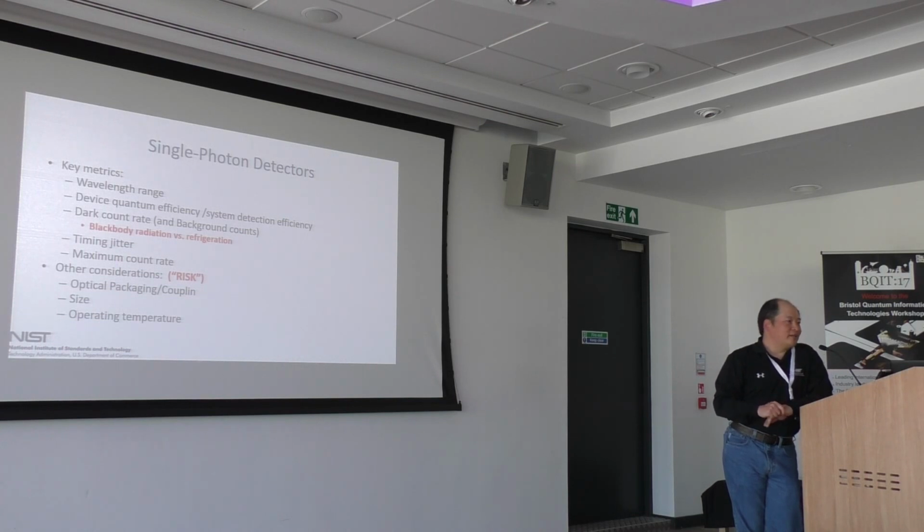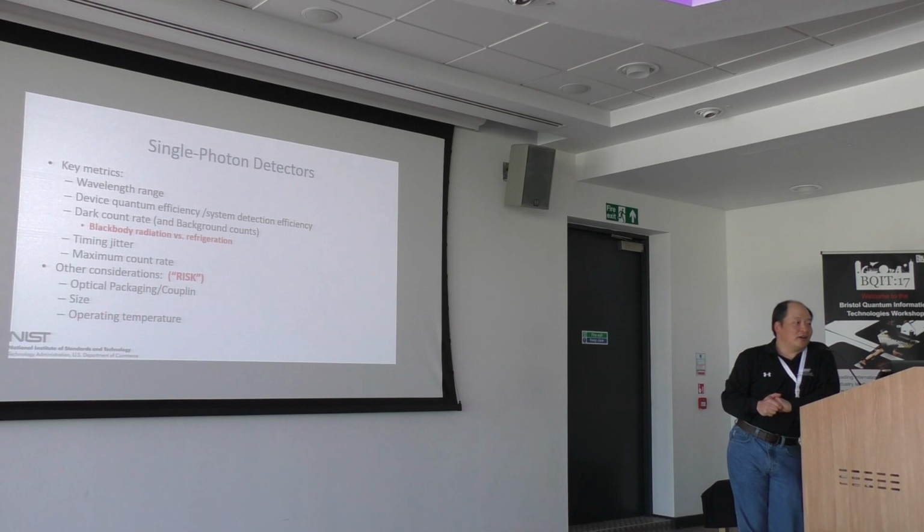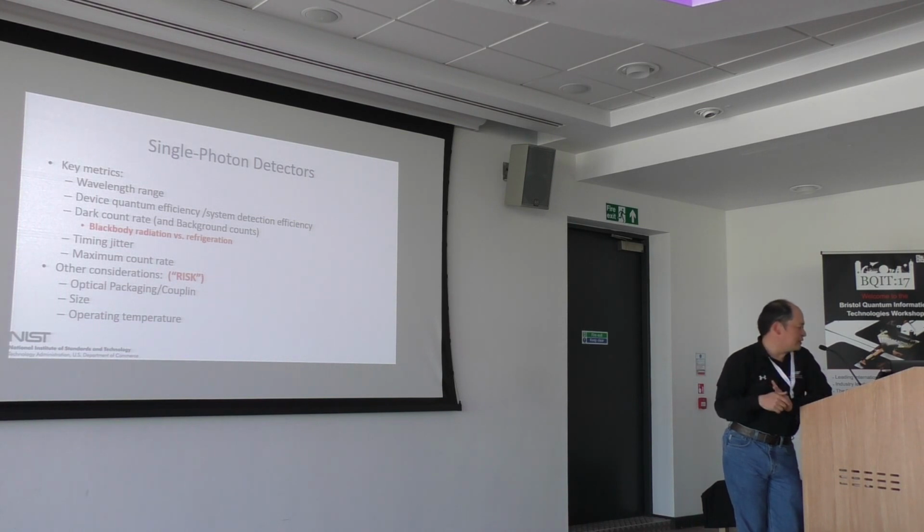All right, so when you talk about a single photon detector, you really need to understand, I think, the application you're going after. And one of the first things you need to understand is the wavelength that you want to make your detector for, or that you need to observe, is that something that can be done? The wavelength range really can decide what kind of single photon detector you can use.